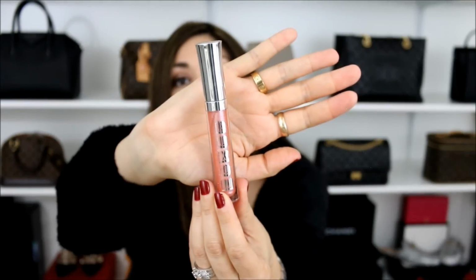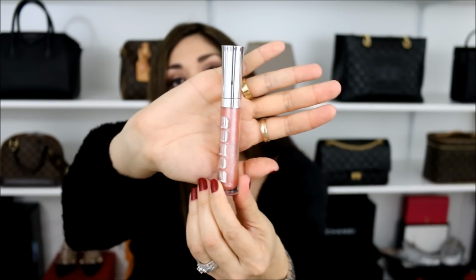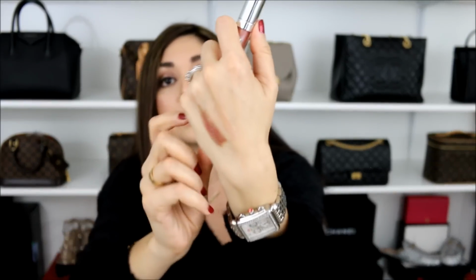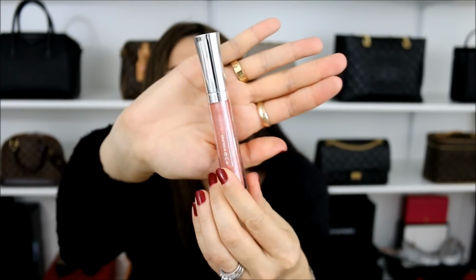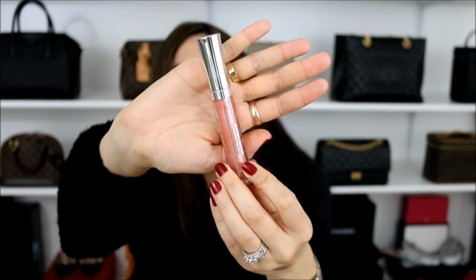All right, next up, another Buxom lip gloss. This is in Celeste. This color is my favorite, by far my favorite when it comes to their lip glosses. I love the formula that they have, and I feel like it's thick, but it's not too thick to the point where it just feels like your lips are smacking together, you know what I mean? The colors that they have, whether you go for the clear ones or the ones that have color, I think that they're gorgeous. But there we go, there's that one in Celeste. It's just like the perfect neutral in my opinion, you know what I mean?